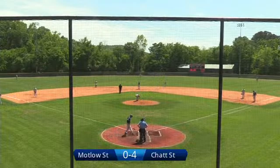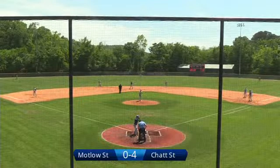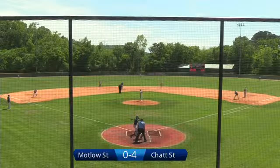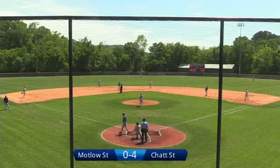Let's see if he can fight his way on for a single to keep the Chat State bats rolling hot. Trey Cooper gets his sign from the catcher. Comes set, the 0-2 count. And the pitch is swung on and just foul of the third base line for Logan Wallace.